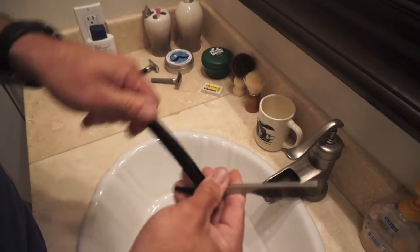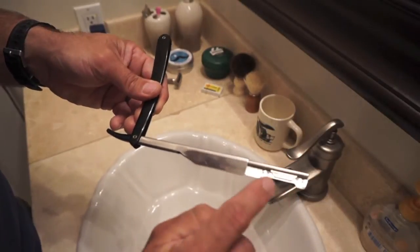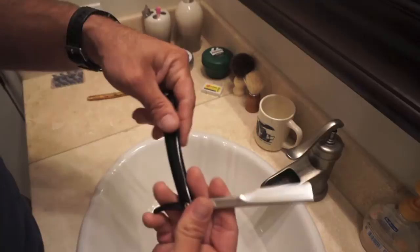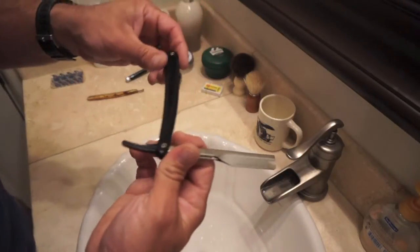This is one I got for $8 off of Amazon. It takes half of a double-edged blade you insert right there, but it's a good trainer if you want to eventually learn how to do straight razor shaving, and this is one I'm playing with a lot now.